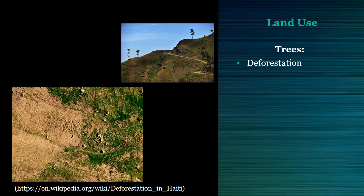This is a depiction of an aerial map or aerial shot. You can even see the clouds with the little shadows there. The area to the right is the Dominican Republic, and the area to the left there is Haiti. So you can see there how it's been deforested quite a bit.